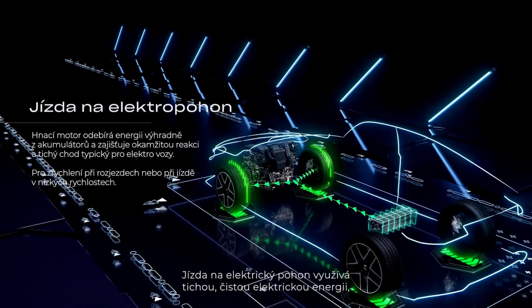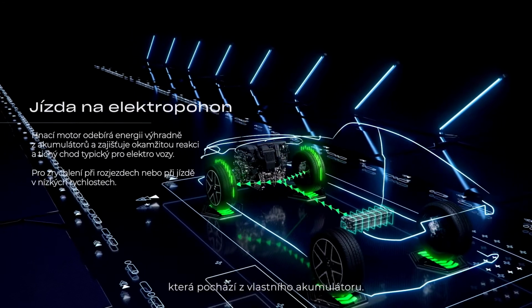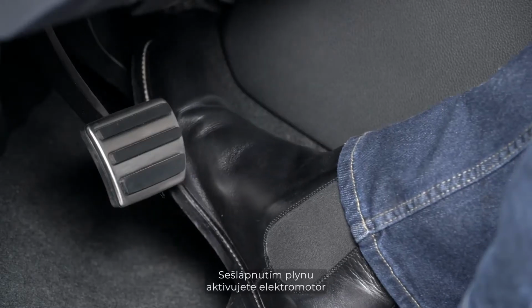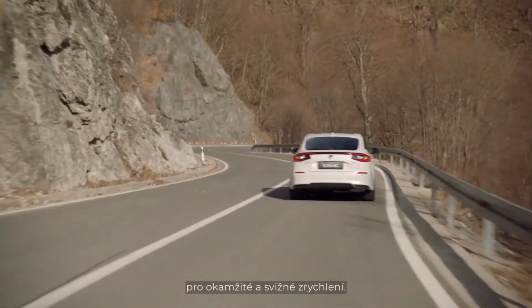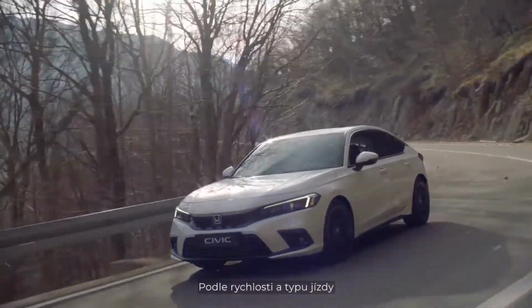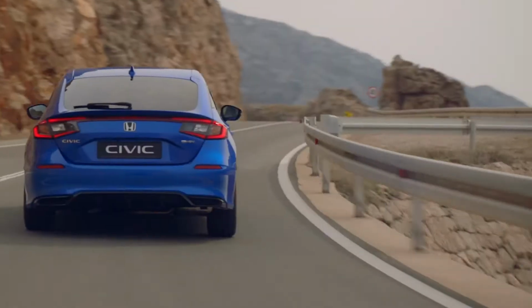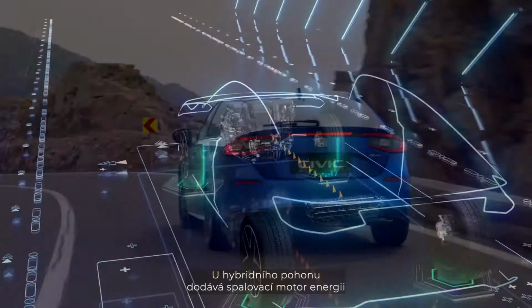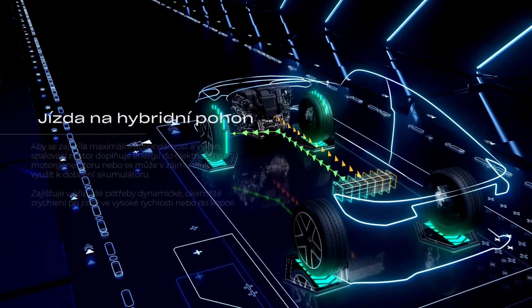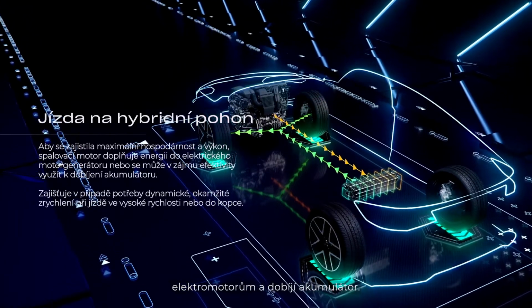In electric drive, it uses silent, clean electric power, sourced directly from its EV battery. Pressing the accelerator unleashes the electric power for instantaneous and rapid acceleration. According to the car's speed and the type of journey, electric drive and hybrid drive will usually share the task of powering the car. In hybrid drive, the petrol engine provides the energy to the electric drive motors and for replenishing the EV battery.